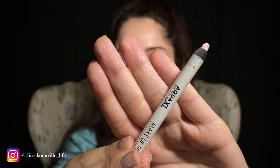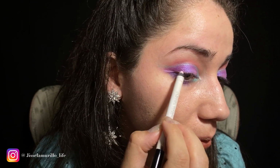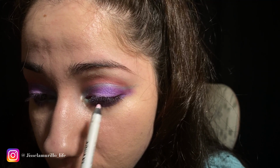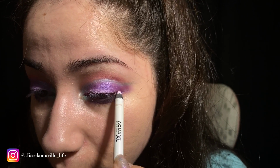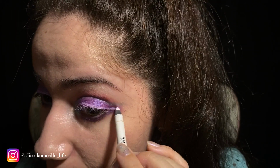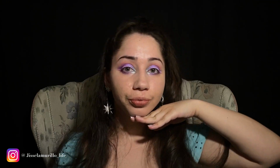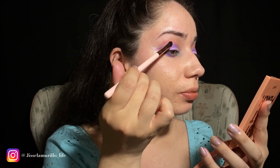Next, I added a white eyeliner to create a sharp line on the upper lash line of the eyes. I then added some sparkles onto the lids where the purple is to make the look more starry.